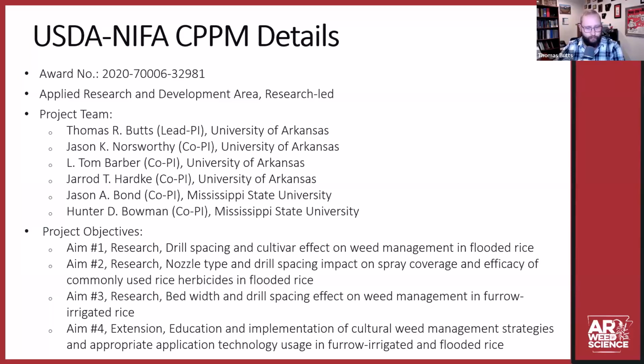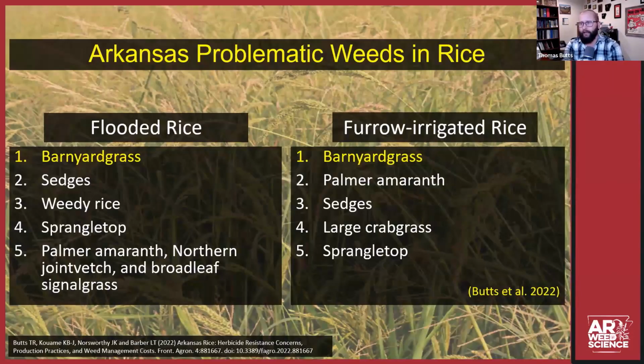is a general overview. So just a little bit of background as far as weed management in rice and IPM or IWM, integrated weed management. The first thing I wanted to mention was just some of the problematic weeds that we have in rice. And so you can see up here, we have a list of 5 problematic weeds for both flooded rice, which is the vast majority of our rice acres in the Mid-South, but then also furrow irrigated or row rice. And that's a smaller percentage, about 5 to 10% or so of our acreage over here in the Mid-South. And you can see that our number 1 problematic weed by far, above and beyond everything else, is barnyard grass.